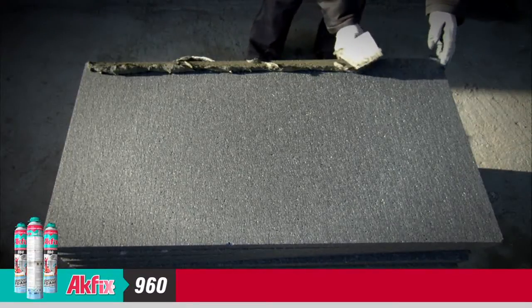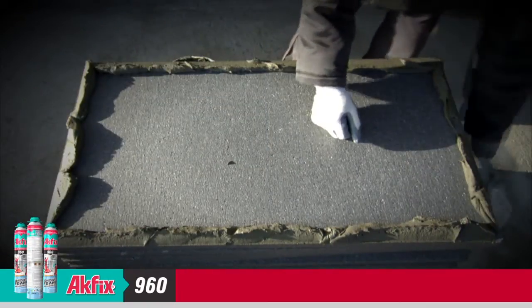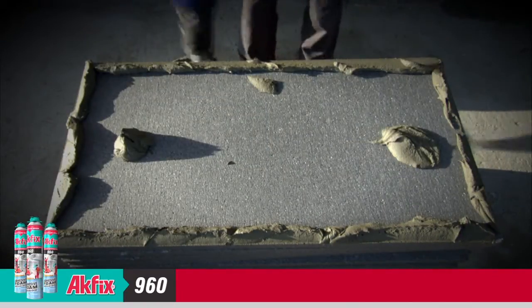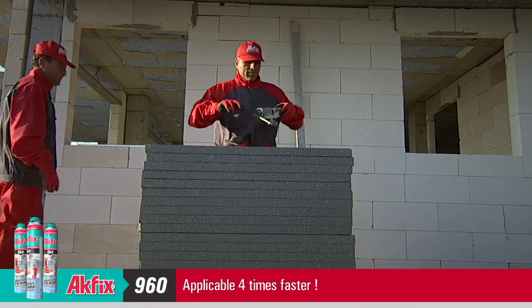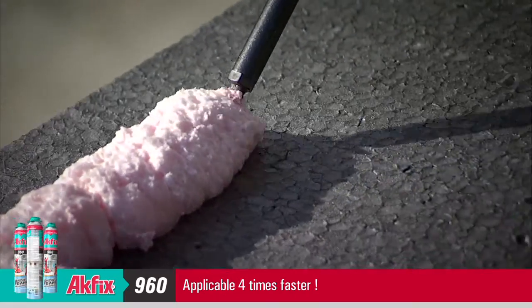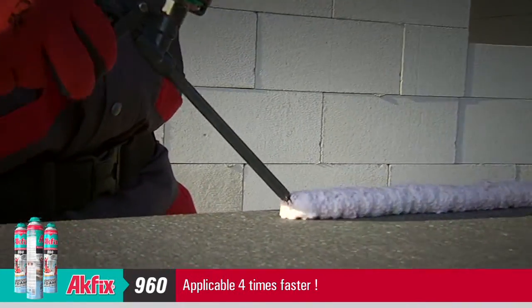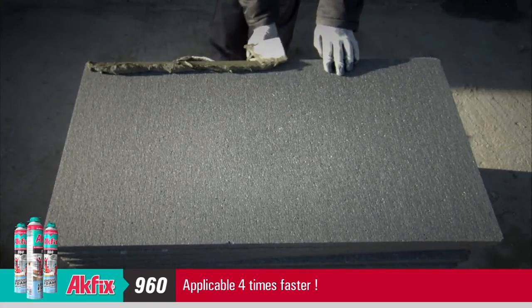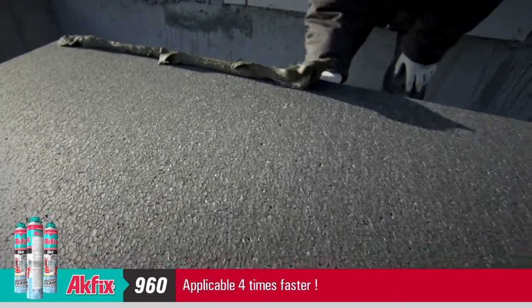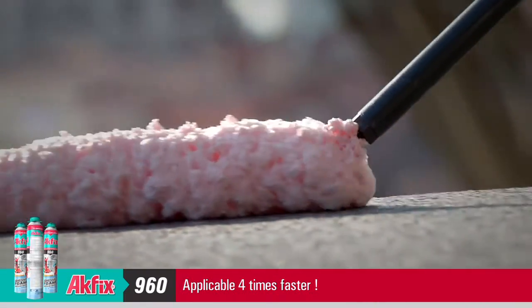In the conventional method, the application of adhesive mortar on insulation board takes 1 minute on average. The application of Akfix adhesive foam on insulation boards takes only 15 seconds. In the period during which only one board can be fixed using a conventional method, 4 boards can be applied using Akfix adhesive foam.